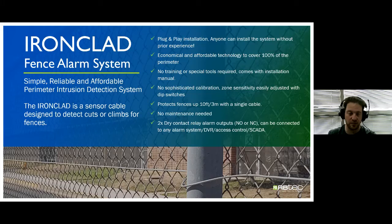It can be an NVR, it can be a DVR, and it can be connected to some kind of access control as well. So the way that it integrates is just a simple contact closure relay. So most of the integration can be for new systems, old systems, but in general, connecting our fence system to any other system is very easy, simple, and user-friendly. The system itself is plug and play, meaning there's no training, there's no certification needed. Any installer that never installed perimeter security can install the system successfully with no knowledge or prior experience whatsoever.